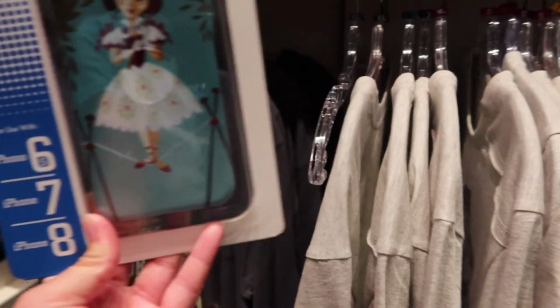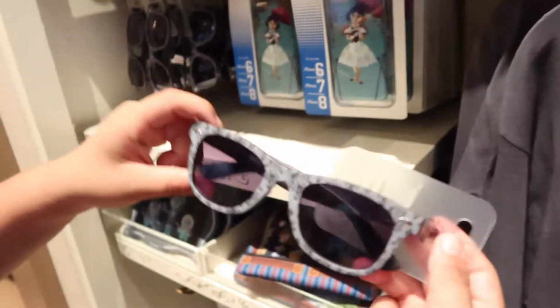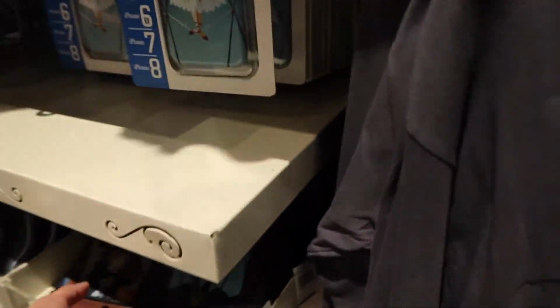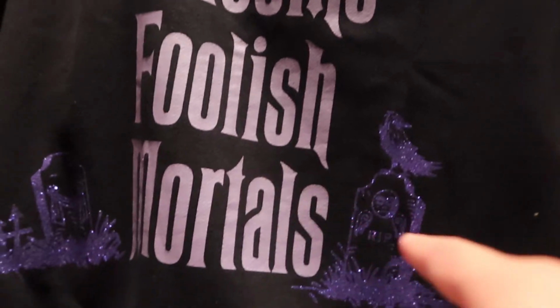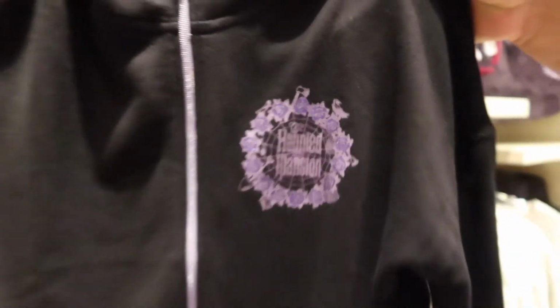This is the one I was talking about, this lady. And then after that, you have this shirt that glows in the dark too. Is there anything in the back? No, there's nothing in the back. And then there's glasses. And there's this jacket. So they have these jackets in girls, and it says, Welcome, Foolish Mortal. And then in the front, it has this print. That's a cool jacket.